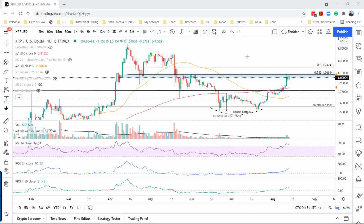Yeah, I'm going to begin by looking at the daily chart for Ripple, XRP. We've come up to the resistance level that's been mentioned in the past by me, and I believe my colleagues here, around the psychological $1 and 38.2% Fibonacci retracement of the entire decline at 1.06. Of course, it also coincides with some price congestion that goes back to late May and early June. So it is formidable resistance.